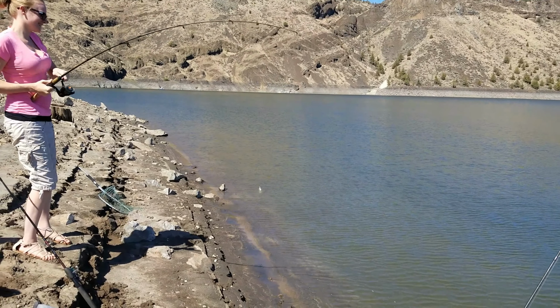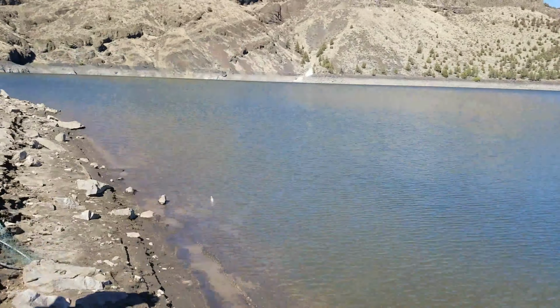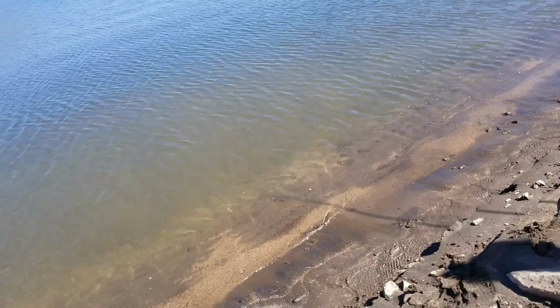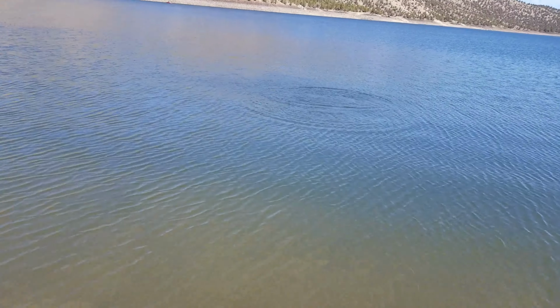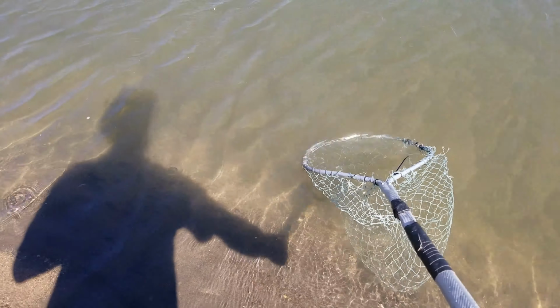It's pretty big. Is it? Yeah. If you need my help, I'll... Let me go grab the... It's real slow. You don't gotta go super fast. Yeah, reel it up right to the net. Just come slow. Woo! Good job. It's a nice one. Good job, babe. That's a nice fish. That's a pretty trout. Good job, honey.